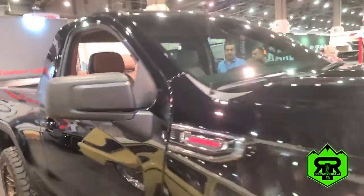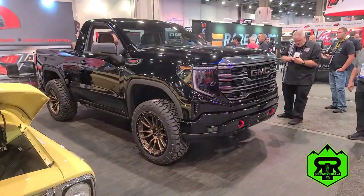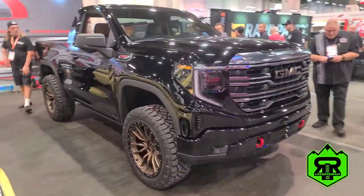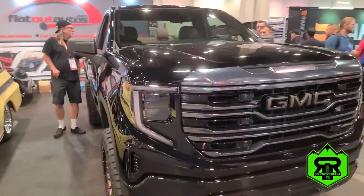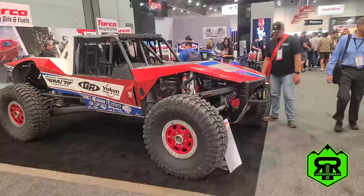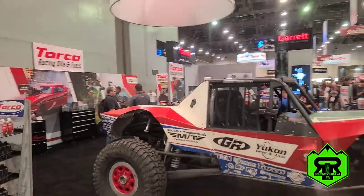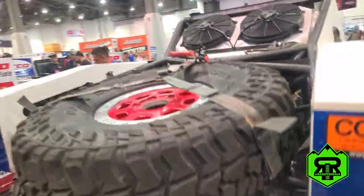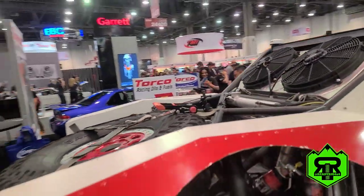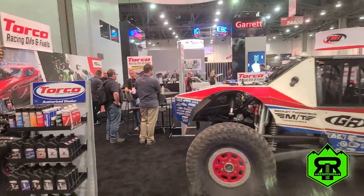Oh man, this thing is beautiful. Super cool. Very cool build. Man, let's do this to my ZR2. Who's up for it? Here you go, another badass Ultra 4 rig right here in the Torco booth. Yes! Torco, man, that's some of the best fluids you can get for your off-road rig.